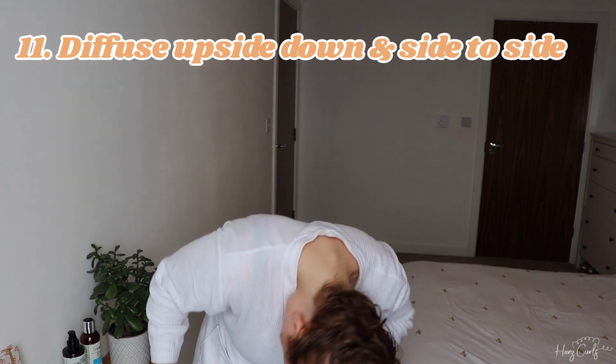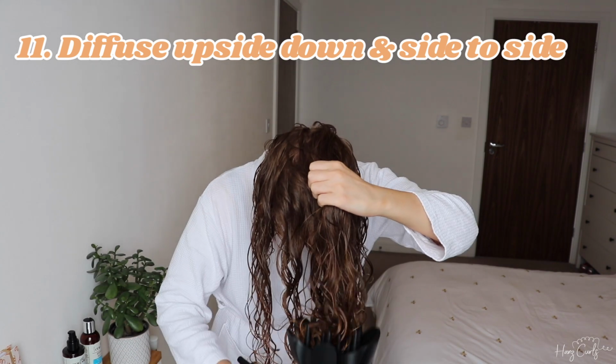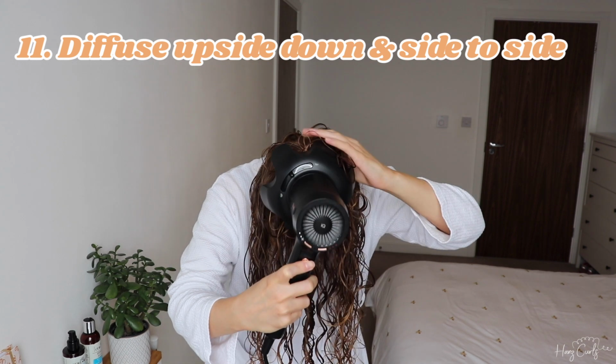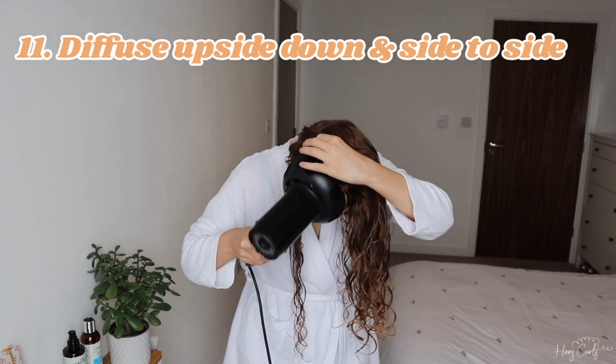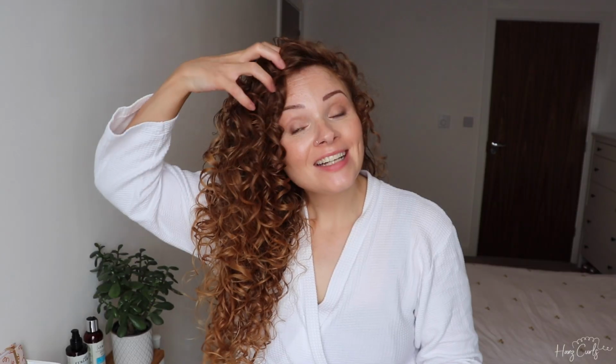So another volume tip is diffusing side to side and upside down, which really gives me the best amount of volume and helps dry my hair evenly. And I basically just do this across my whole head until my hair is dry. Whoa. The magic really happened there towards the end of diffusing.